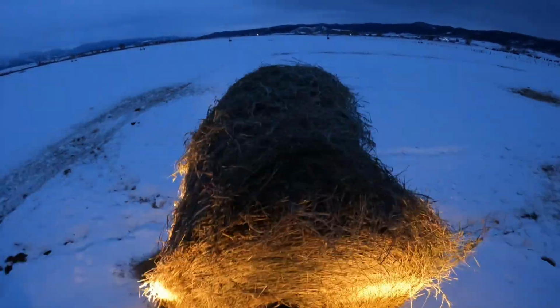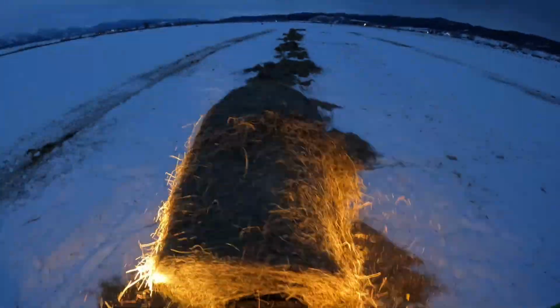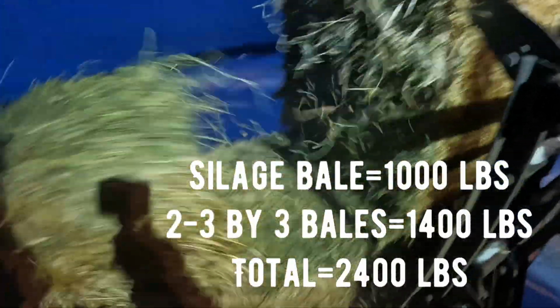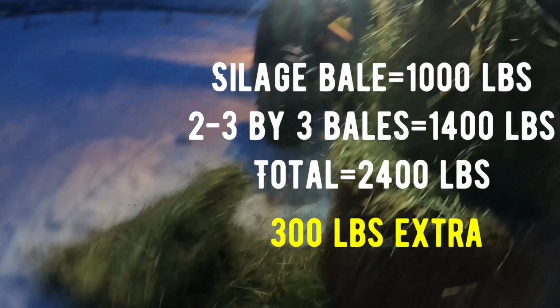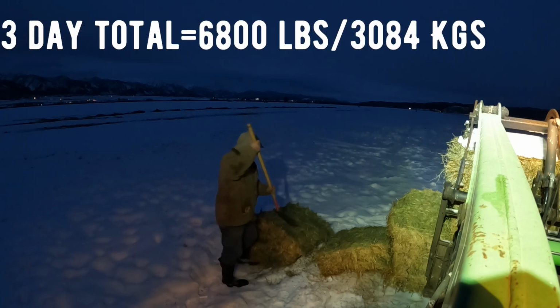Then on day 3 and in that third pasture, I roll out 1 silage bale, which like I said is 1,000 pounds. And then I flake off 2 3x3 bales, which gives us 1,400 pounds. So that gives us a total of 2,400 pounds. That's about 300 pounds more than what I need for that day. So if I add up all that hay that I fed over 3 days, the total comes to 6,800 pounds.